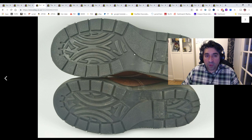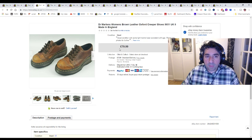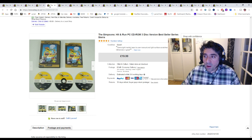Nothing amazing, but they do the job just fine. And we took a photo of the soles of the shoes as well to show that there's plenty of wear on the tread. And we accepted an offer of 70. Those were up for 80 plus £7.99 shipping. We took 70 plus £7.99 shipping. So that was fantastic.